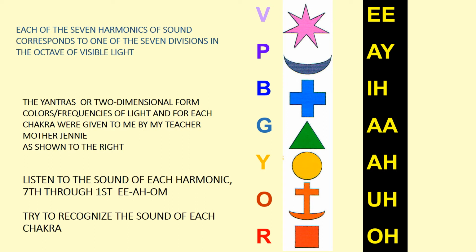Now, if I can qualify each one, this is the heart chakra. That's the sound of the heart chakra. It sounds like a major third in music. But what we're going to do is go from the top down, just so we can see what E-I-O sounds like.